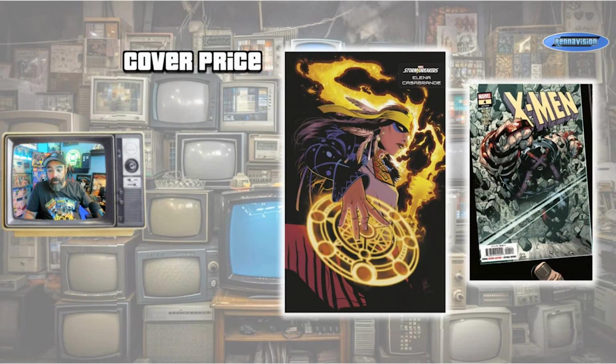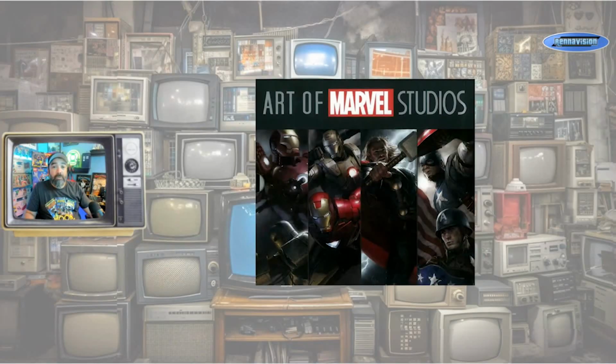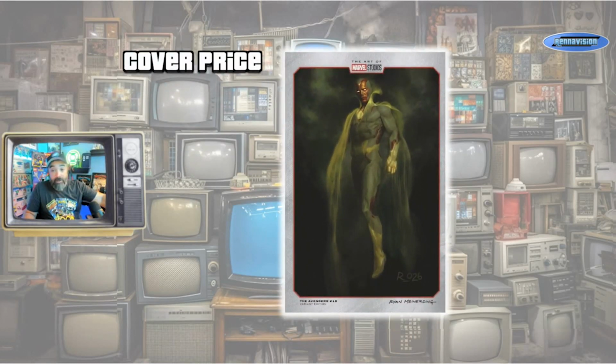Cool. Marvel Studios. So the Art of Marvel Studios, we're getting a couple more covers here to continue this subset of variants, which I don't think are necessary, but we're getting them. We're getting a Vision here. This is on another Avengers 18 cover. So that's Avengers 18 three times with other variant covers.